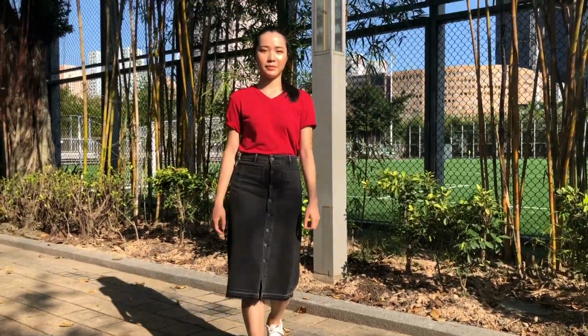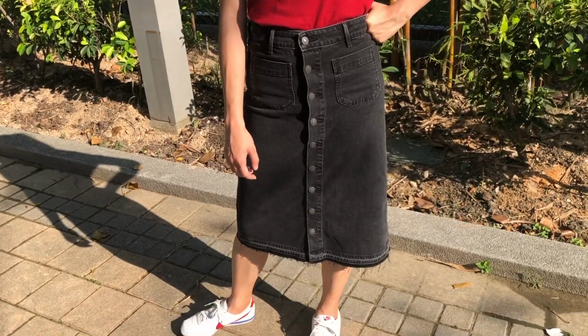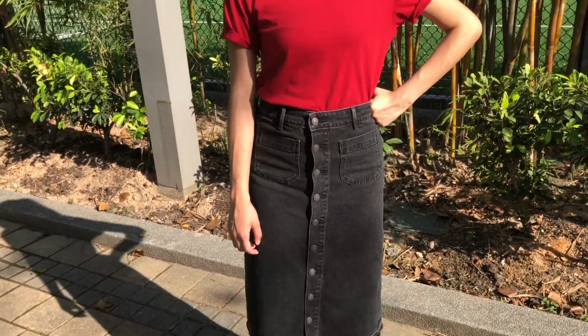Last item is this high-waisted midi skirt. Red tee is from Uniqlo. White Nikes again.